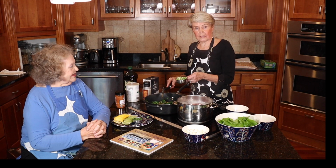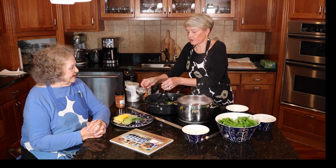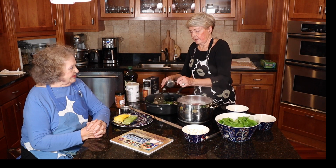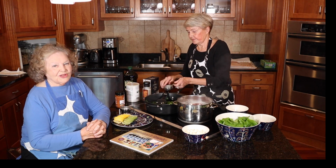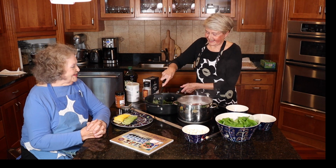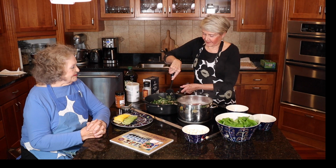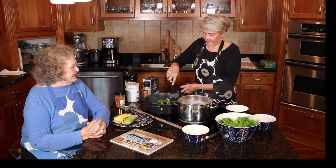Okay, now I'm adding my green onions. That's a half cup of green onions. And dill, fresh dill. Soile could not exist without dill. Oh, I love dill. We put dill in everything. It gives a good flavor. And boy, that really cooked down fast.